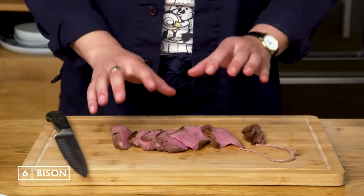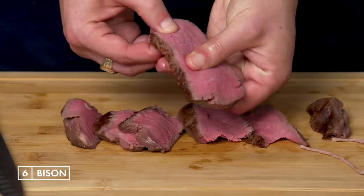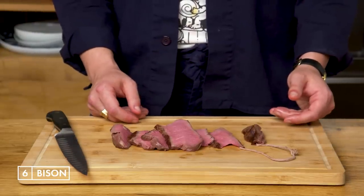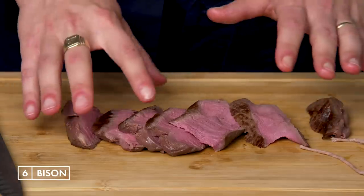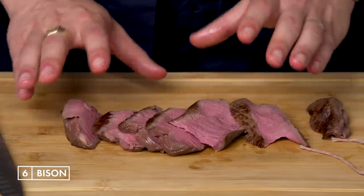I'm not usually a fan of filet, because I feel like it's lacking in the flavor department, but bison is so much stronger tasting than regular beef, and this filet has a lot going on. It's kind of grassy, and has a minerally, irony, almost livery flavor to it. It's tender, a little bit on the mealy side, but this is definitely a filet I can get behind.